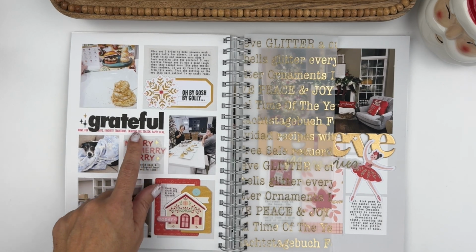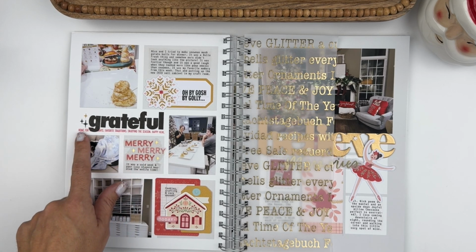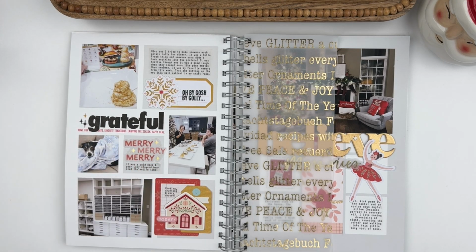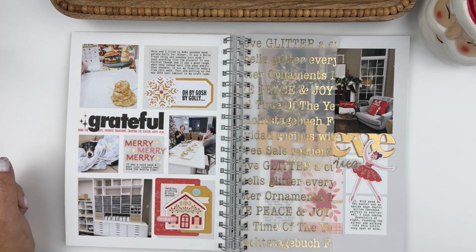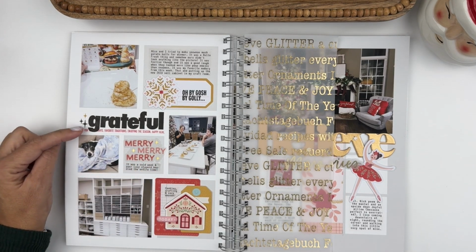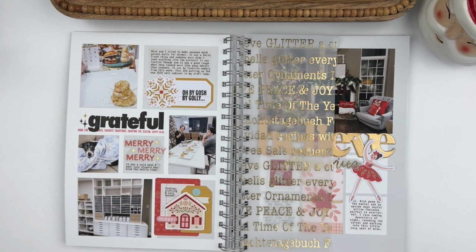And then right underneath, this is from Paper Person Shop from this year. They have an entire sheet of tiny little text, long sayings that are perfect for underlining things like this, taking up space too, because my space here was pretty wide and Grateful wasn't quite big enough for it. And then 3 little diamond shapes, also from Carrie Bradford. Oh my gosh, by golly is also by Carrie Bradford.